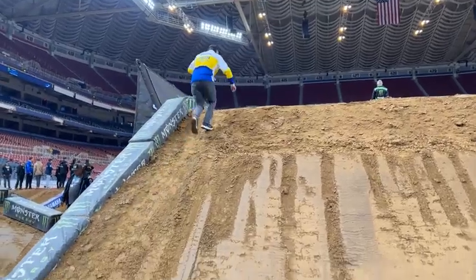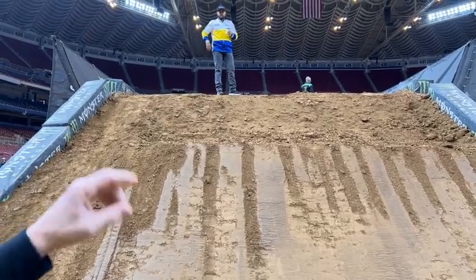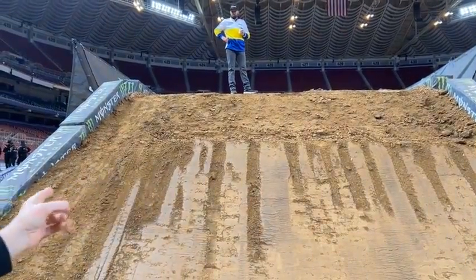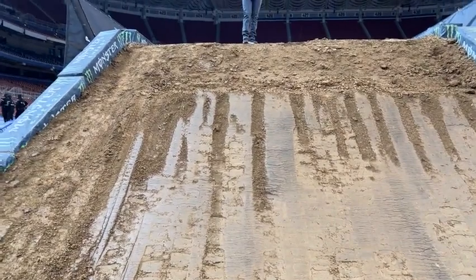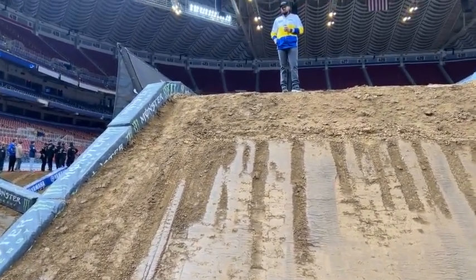So right here, as we see Adam climb to the top of this big old school over-under jump that we're starting to see a lot more of, you notice the ruts in the face. They did smooth it out, but yesterday during press day it had quite a few ruts. The inside really almost has no rut. I don't know if they're trying to entice somebody to go over there. Okay, you got it. Good call.